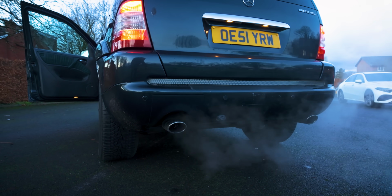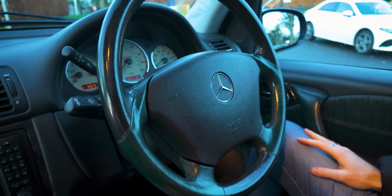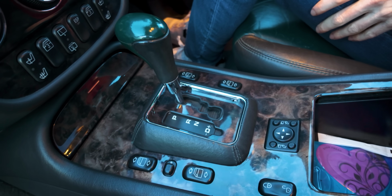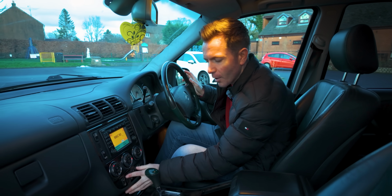Sounds good, doesn't it? Inside then, it's kind of like any other ML from this era, only because this is the AMG, it's just that little bit better. So for example, you get a nicer leather steering wheel, the leather on the seats is upgraded, you even get leather around the automatic gear lever. You've got not 2, not 4, but 6 electric windows. The rear ones pop open like this.